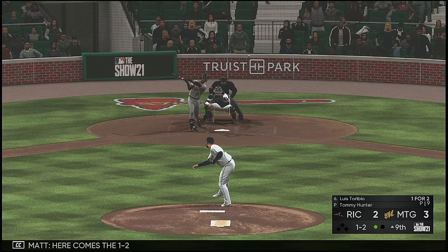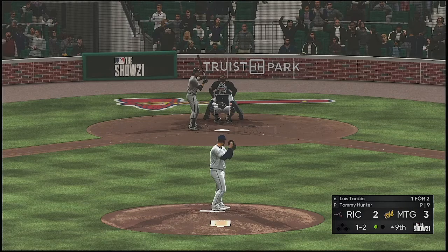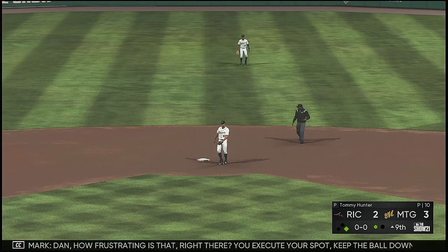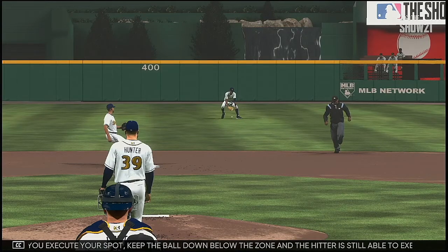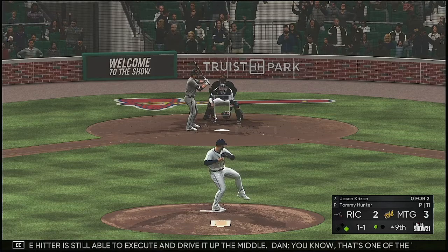Here comes the 1-2. Hard liner to center field. And that finds the outfield grass for a base hit. Dan, how frustrating is that right there? You execute your spot, keep the ball down below the zone, and the hitter's still able to execute and drive it up the middle. Yeah, that's one of the things, Mark, as a pitcher, you're taught to work down in the zone. You're not always going to have the ball hit to one of your fielders, but if you consistently keep the ball down in the zone, good things will happen.